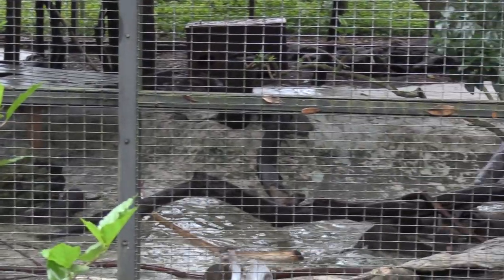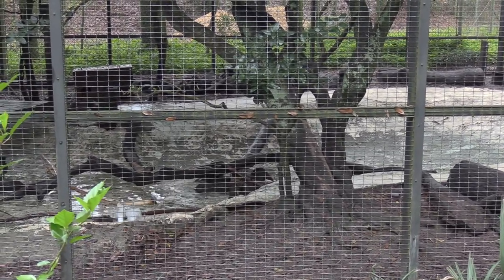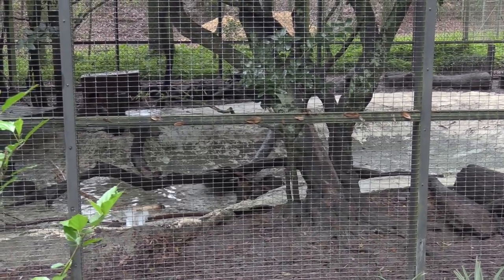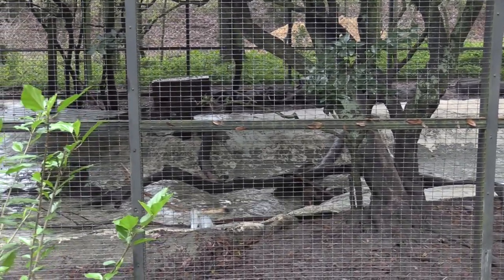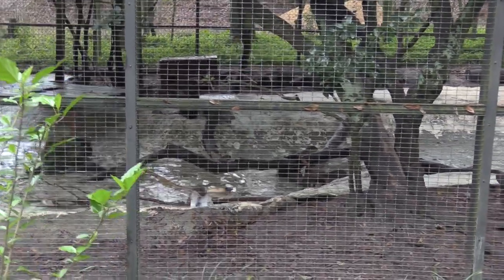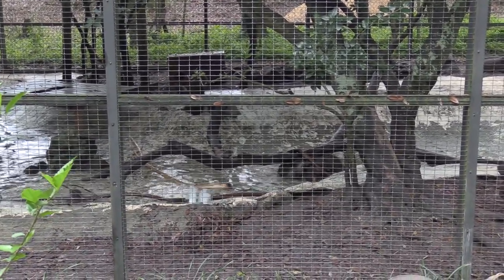Look at them! Love how cute they are. These fuzzy little critters don't care about the cold. Cold to Florida standards. And all you people that live up in the northern states that are dealing with all the snow and the ice, 60 degrees is nothing.